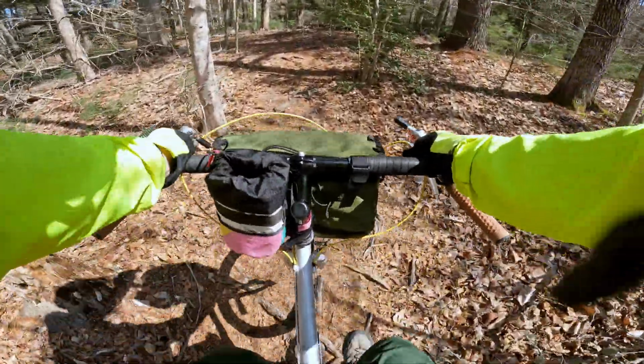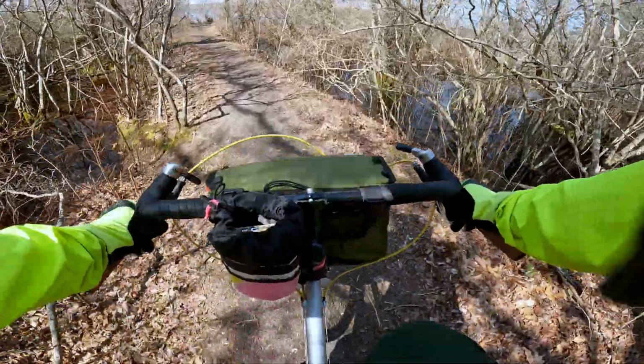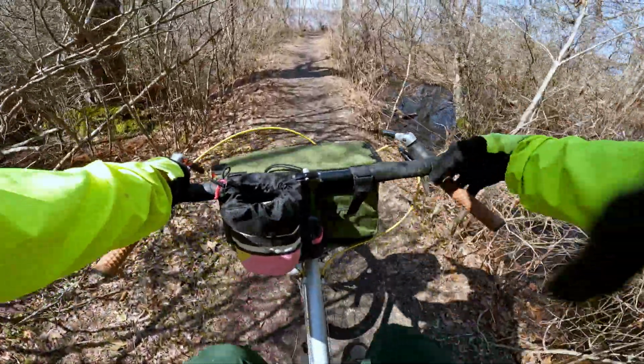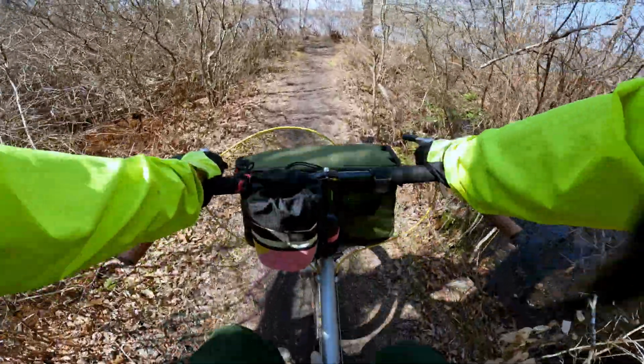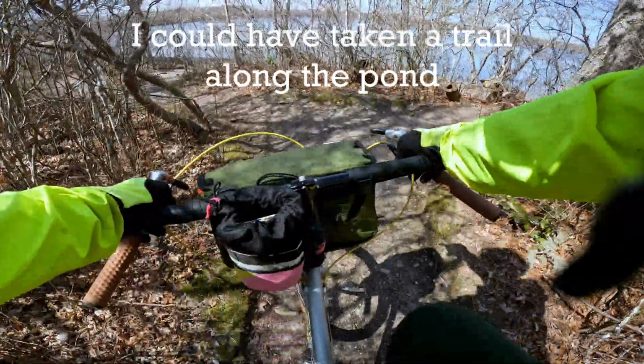This one's got a lot of roots. Wow. This trail takes me back down to the pond, and then I have to work my way along the pond to get into a little beach area.